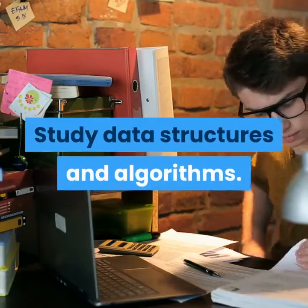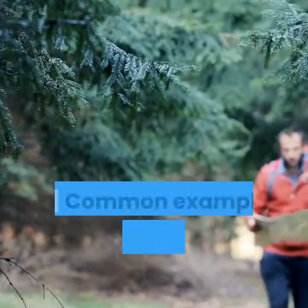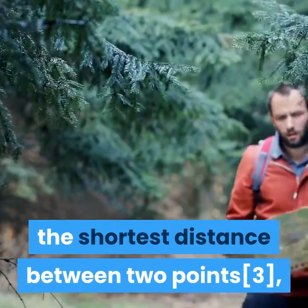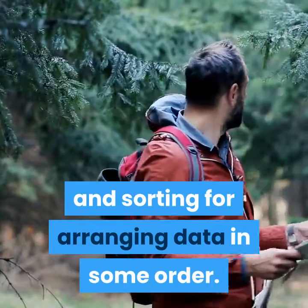Study data structures and algorithms. Algorithm simply means a formula or process for solving a problem. Three common examples are path finding for finding the shortest distance between two points, searching for finding a specific item of data in a large set of data, and sorting for arranging data in some order.